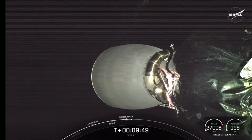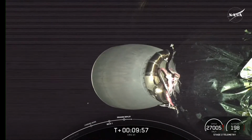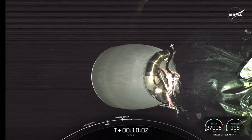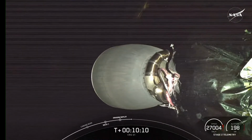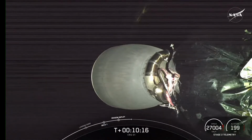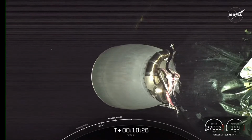Now, if you're just joining us, we did have a successful launch from Launch Complex 39A at Kennedy Space Center. And everything has proceeded nominally so far. Stage separation occurred at about 2.5 minutes into flight, and that was followed by a successful landing of Falcon 9's first stage on Landing Zone 1. That marks the 5th landing for this particular booster.